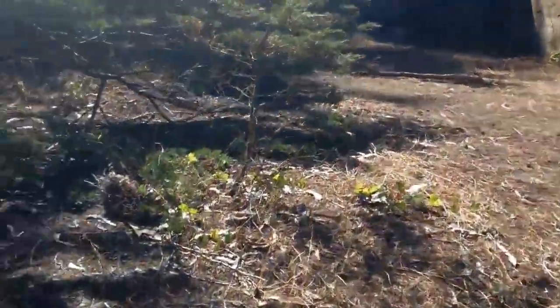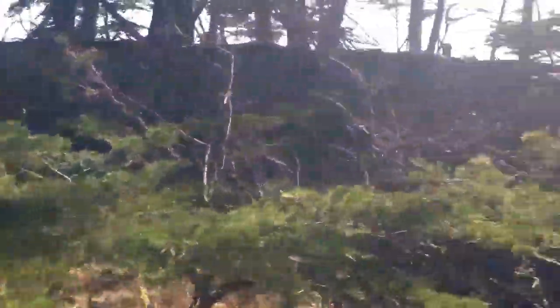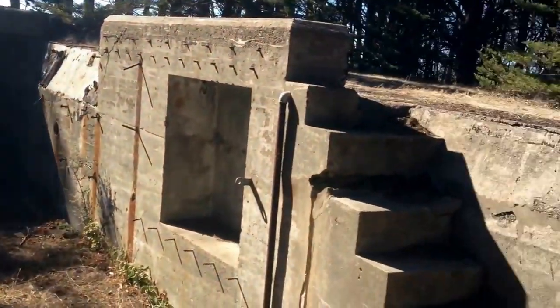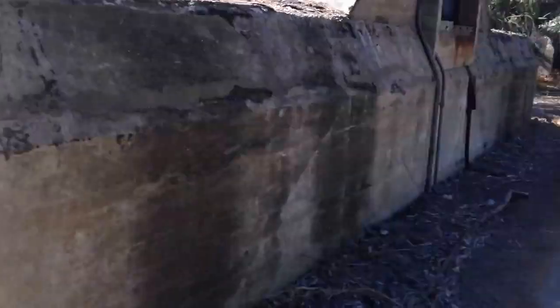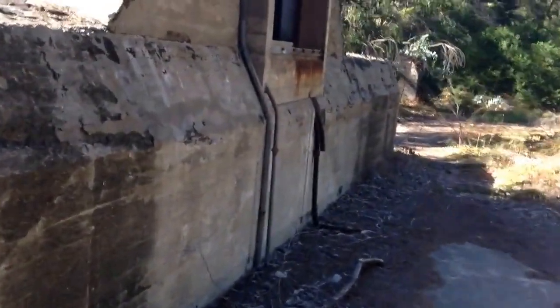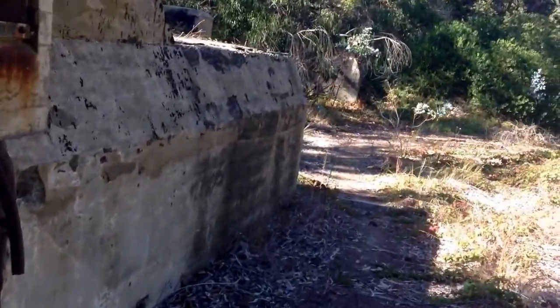Some really amazing features. Again, these would be gun turrets for protecting the Golden Gate, reinforced concrete. Station, clearly an underground bunker here, which would have connected to the larger portion of Battery Dynamite. And it's my belief, and from people I've talked to, that they all interconnect.